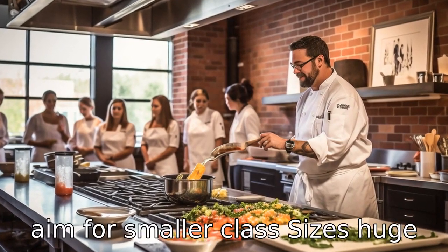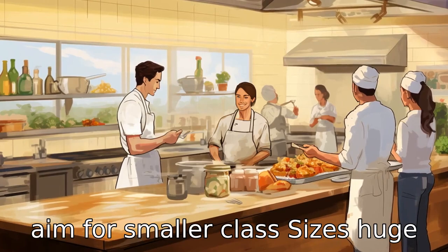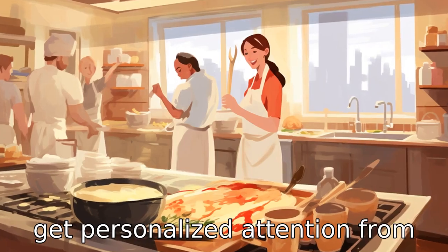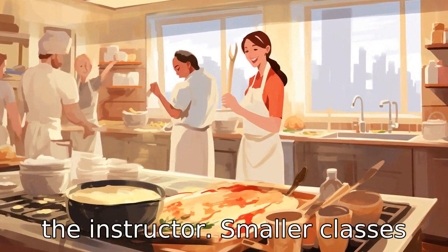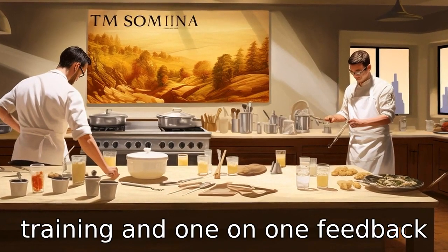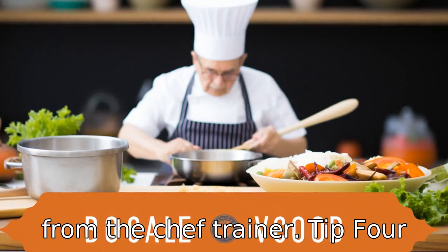Tip 3. Aim for smaller class sizes. Huge classes can be overwhelming, and it could be difficult to get personalized attention from the instructor. Smaller classes are better because they allow direct interaction, hands-on training, and one-on-one feedback from the chef trainer.